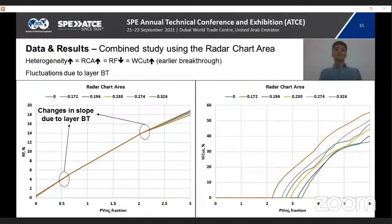These two plots show the pore volume injected in the x-axis and recovery factor and water cut in the y-axis. The legend shows the respective values of the radar chart area of each trial from the reservoirs of increasing heterogeneity. Results show that as RCA increases, recovery factor decreases. The change in slope of recovery factor is due to individual layer breakthrough.